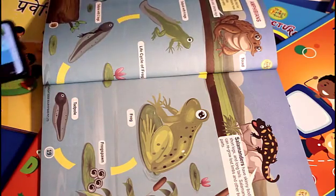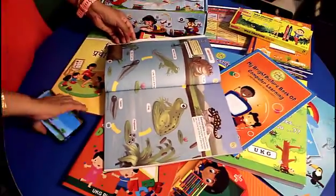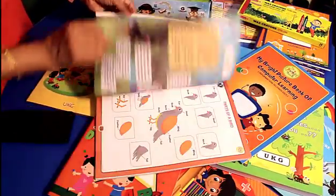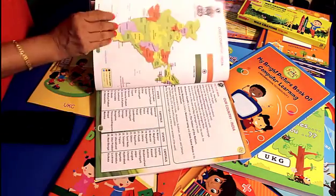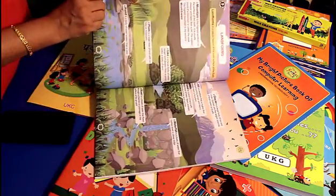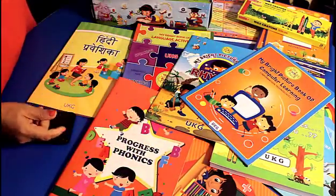So you got it. Like this, all the pages you can access. The code is there. You can access everything. You can access the anytime, anywhere teacher for your child to learn. So this book is over.